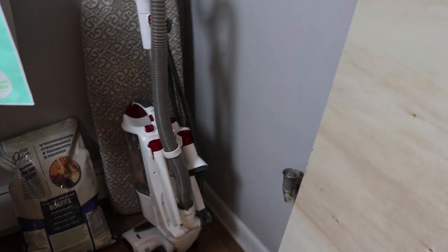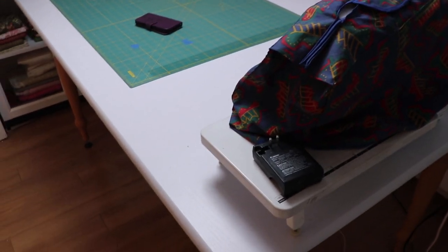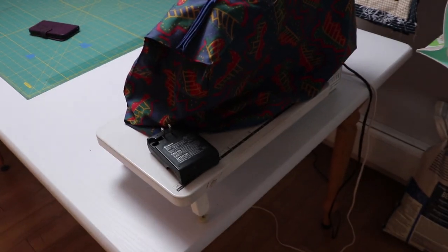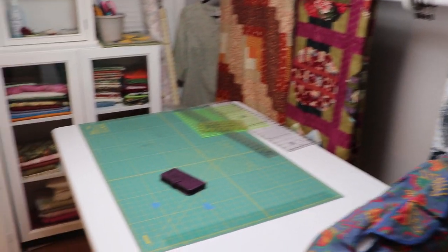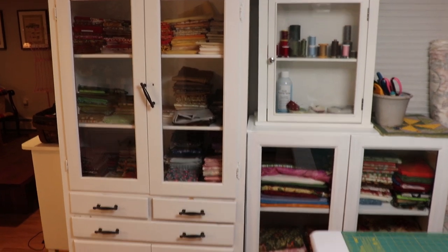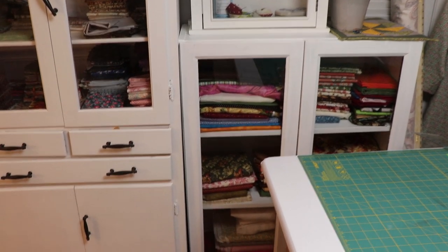Don't mind the vacuum. Dog food right there. If you remember when you come in, you have my only sewing table. That was my cutting table and sewing table. Now it's going to be just a cutting table, which is great because I can push it a little bit more. And then all my projects and all my fabrics here, you see it's staying pretty much organized, right? Because once you find the right system, you can keep it clean.